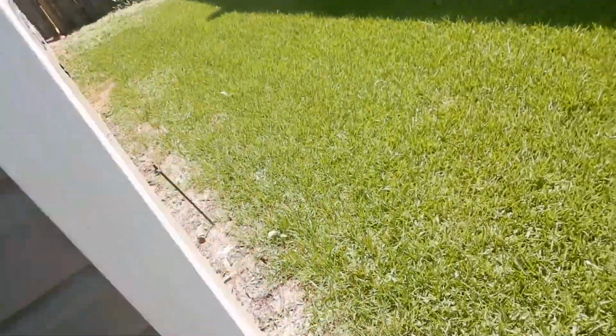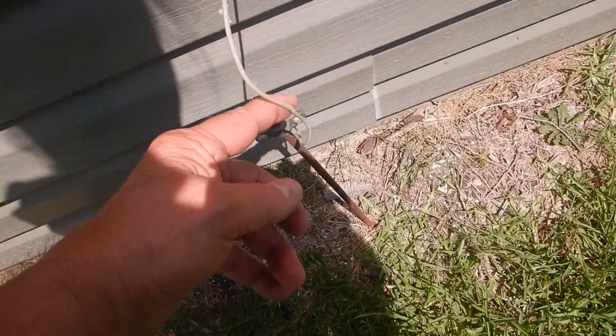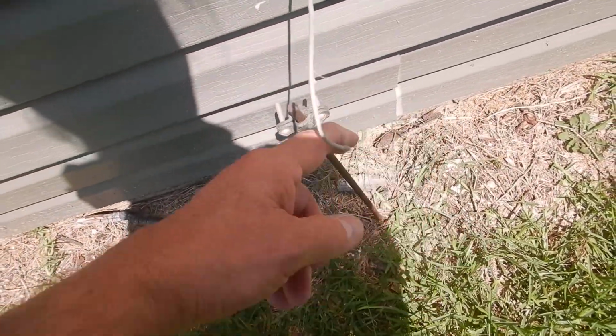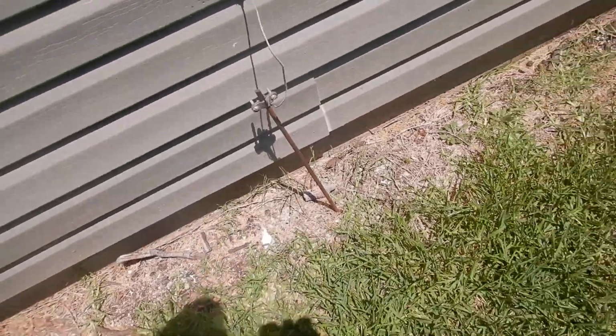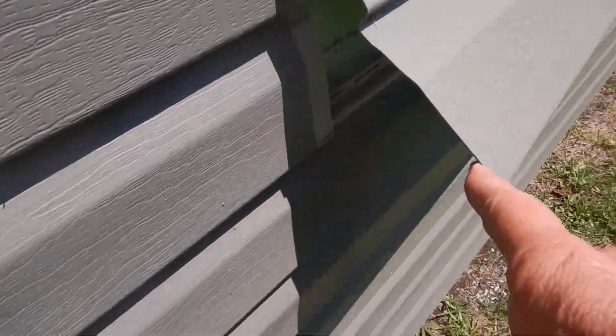It gets exciting over here. What kind of a grounding rod is that? There's not much grounding in this house, and this siding is just falling off. I mean, it's just falling off the wall.